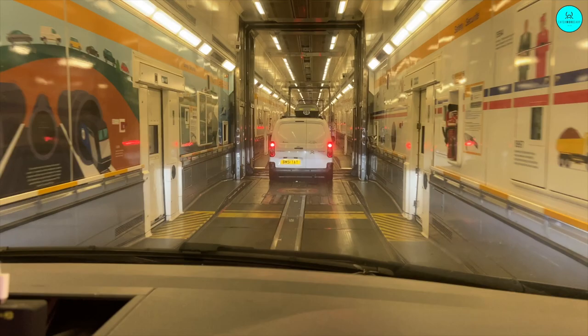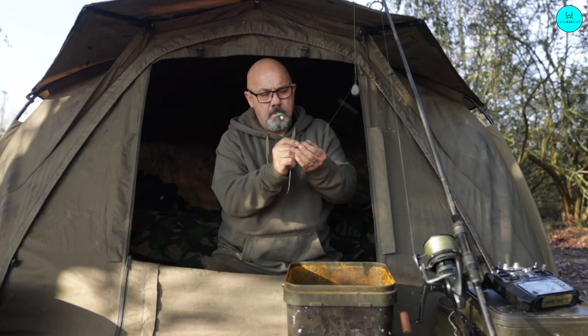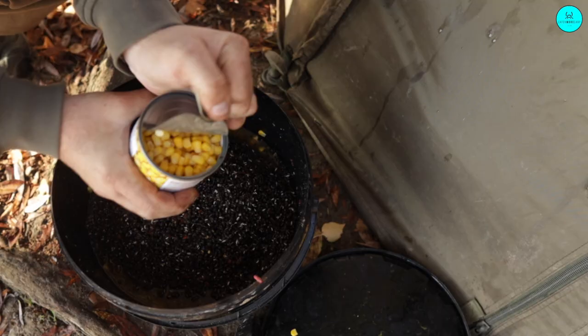We had a good journey over, and I'm really, really looking forward to it. I can't really show you the lake because it's foggy as foggy can be. Look, it's like a proper whiteout, but I will do later. So I'm going to unload the van up there, get all sorted, and get ready. The rigs, the bait, the tactics, everything, and we're going to have a great time. A great 3 or 4 days.